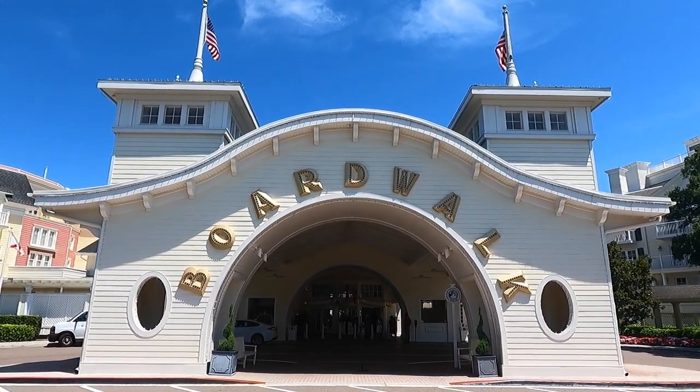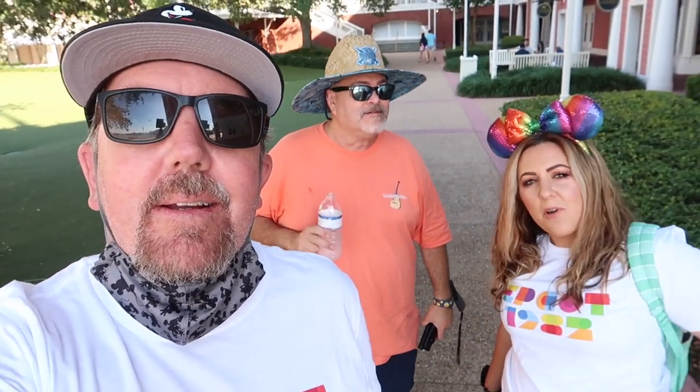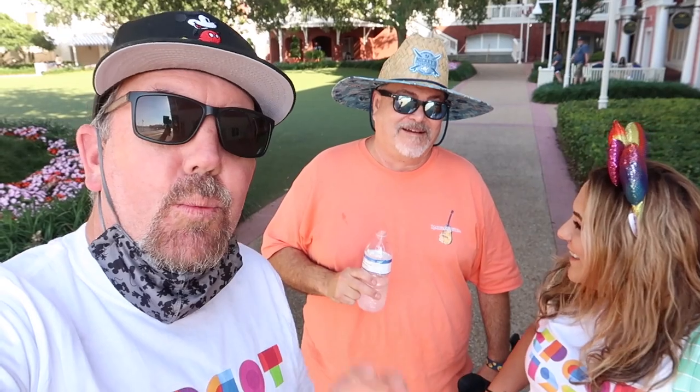We are coming to you from the Boardwalk Resort, Disney's Boardwalk Resort. Yes, and today we are going back to Epcot. We're excited to see the Flower and Garden Festival. We were there for opening day. And we're walking over there because Boardwalk is literally adjacent, much like Beach Club and Yacht Club, right next door to Epcot. So we're going to just walk over there.